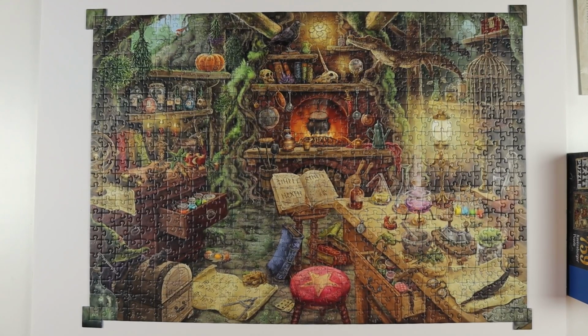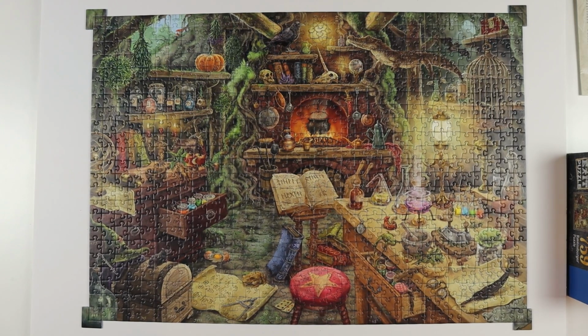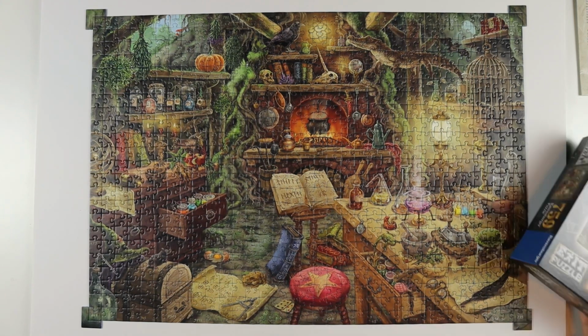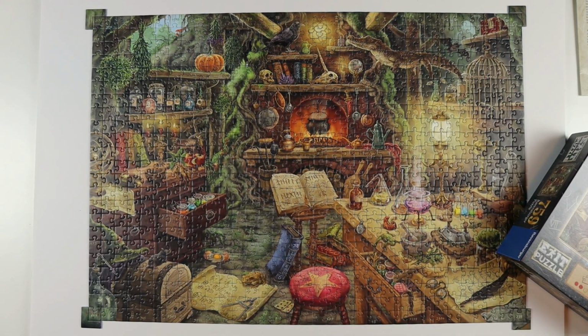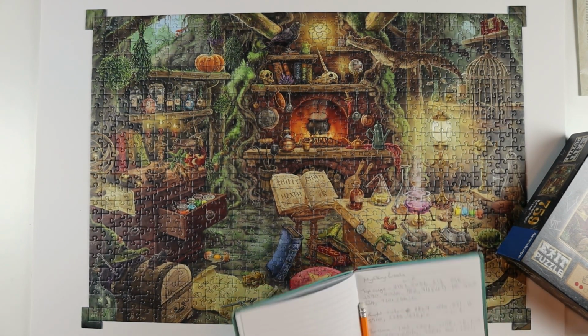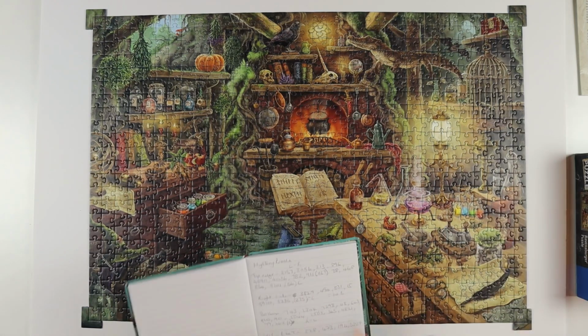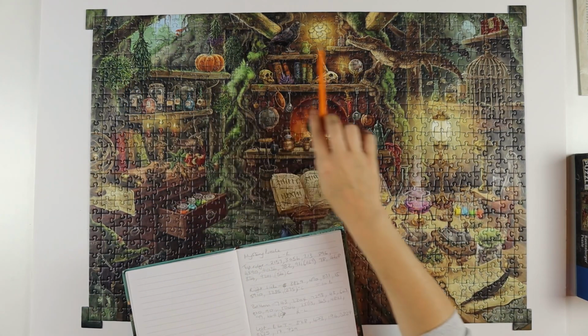Okay, so I'm going to keep the camera where it is just for now. And I'm going to start off by just looking at the puzzle itself. I've got my pad and pencil. And I've already written down all these numbers on the edge pieces.